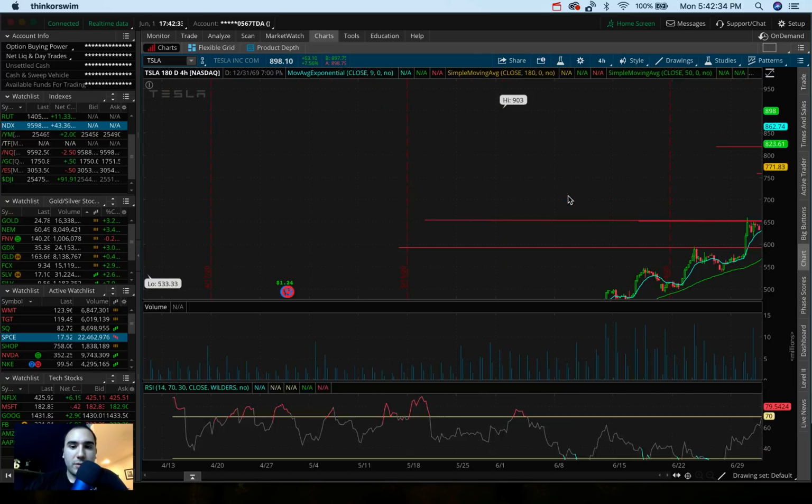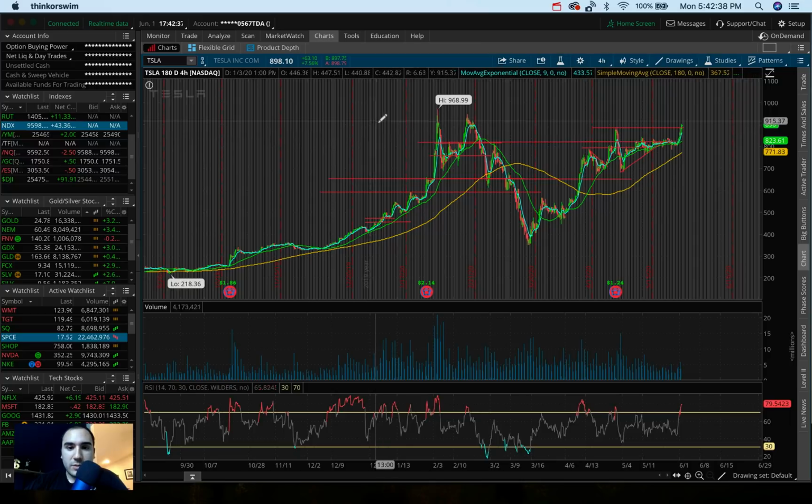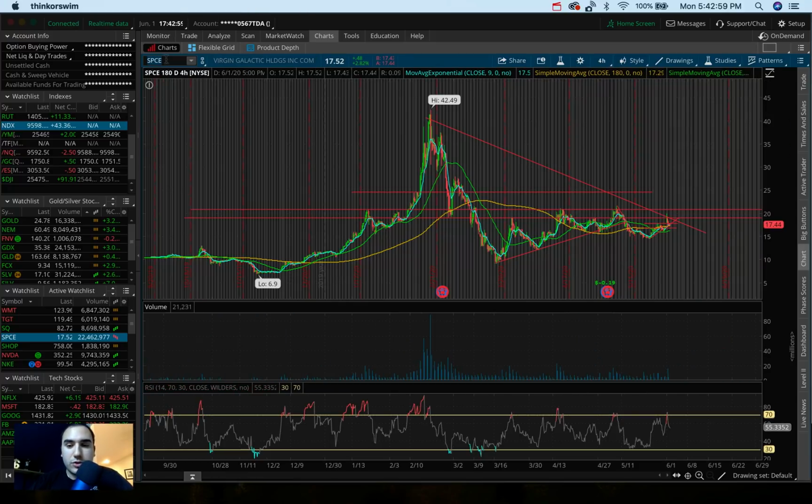And just watch out because, again, $880, $900, this has been a resistance to the point where, if we break, we might be going to $970 and again $1,000. So $970, guys, is the level that I'm watching right now. $950 to $970 for this stock to fill up to. And the next one, again, which I'm long on, is Virgin Galactic, ticker symbol SPCE.